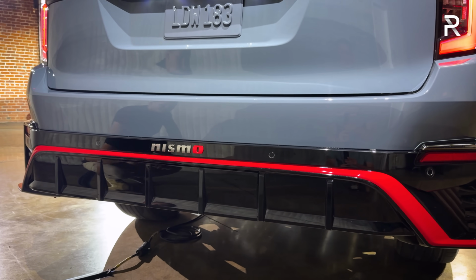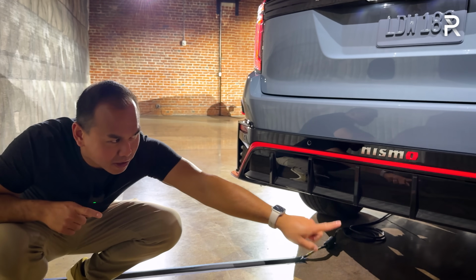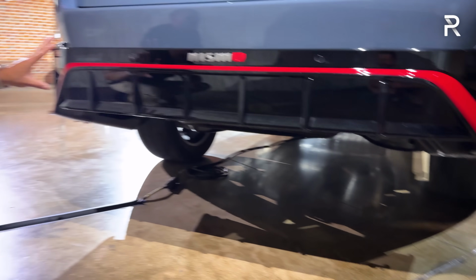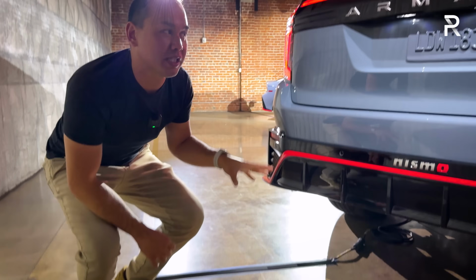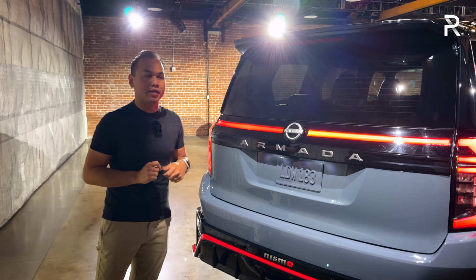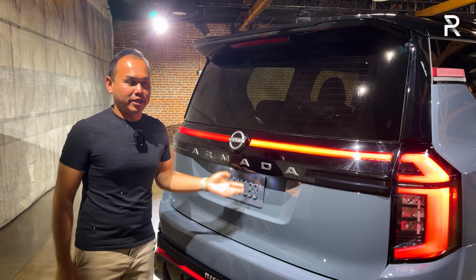The one thing I'm actually surprised by, no visible exhaust tips on this car. In fact, I was looking for the exhaust. It's literally tucked underneath the passenger side over there. The company did mention that they put a sport tuned exhaust, so it has a meaner sound. I won't be able to start it up here, but I have to say I am looking forward to hearing what that sounds like, especially if they've been able to pull out a little bit deeper tones and make it sound a little bit more like a Nissan GT-R.